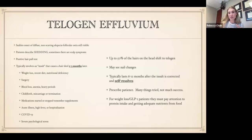So telogen effluvium is the result of an insult. I always tell my patients, your body is really smart. And if it feels like it's in danger of not being okay, it's going to shut off the things that aren't important. And your hair is not important and your nails are not important. About 2 to 3 months after the insult is when you're going to see TE. So for most of our patients now, weight loss, diet, nutritional deficiency. Everybody's on a GLP-1, right? Whether they tell you or not, they're on them. And so they're all losing their hair.